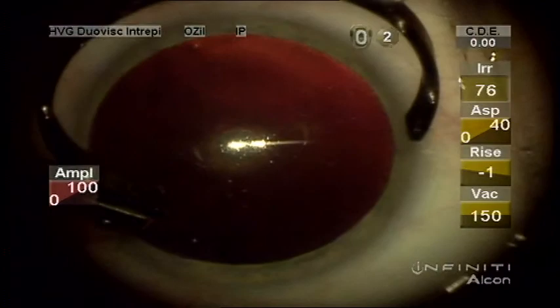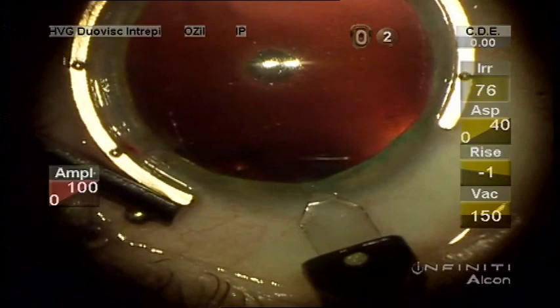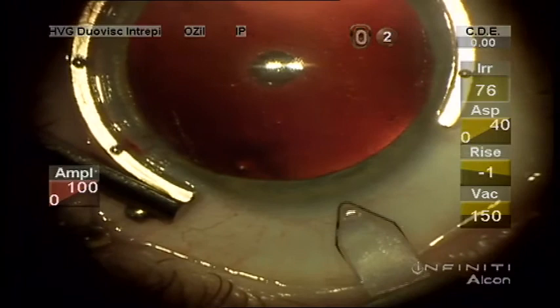So now the second incision will be between 5 and 6 o'clock on our view, called a clear corneal incision. It's done in two steps with a scratch, and then the blade is inserted at a flat angle. This creates a self-sealing wound 2.2 millimeters wide.